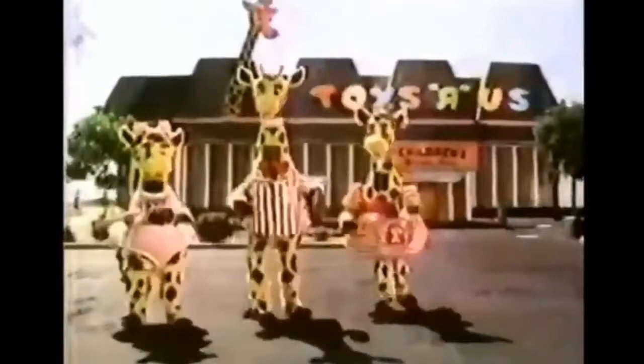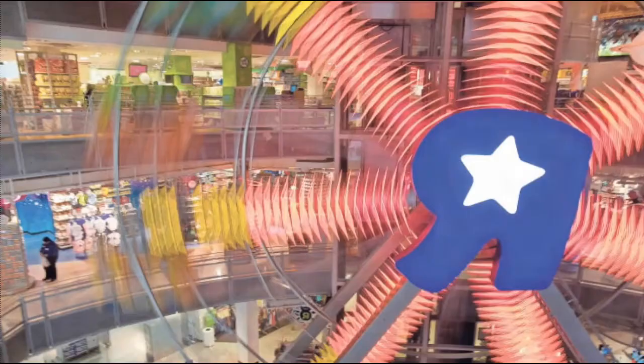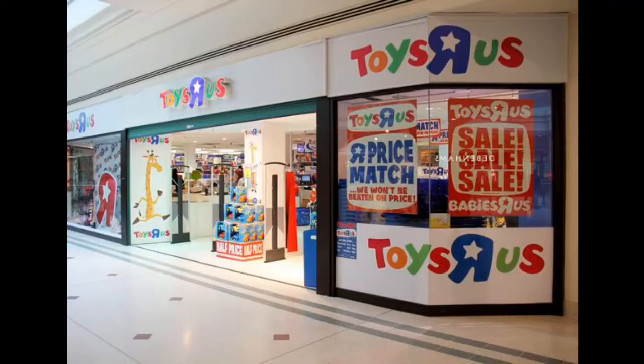It featured a 3-story Ferris wheel and an animatronic T-Rex. I have to say, this store did look pretty impressive, but it seemed to be more for show, as this location was never very profitable. By 1994, the company had around $11 billion in sales annually. Also by this point, all the Kids R Us locations would be closed.